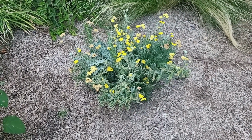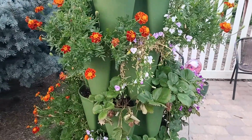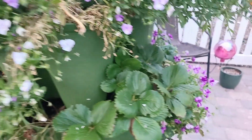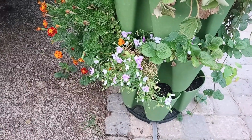Another moonshine yarrow that is blooming like crazy, as are the marigolds in my green stock. Now another one that I've been really surprised about are these little violets. They have been blooming. This one looks pretty bad, but it's still blooming. They've been blooming all through the heat of the summer, and they should have died because they like cooler weather.